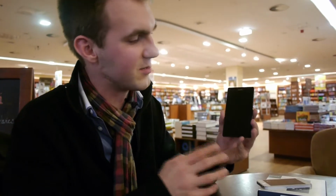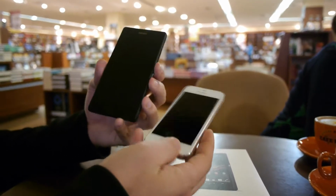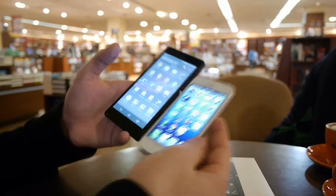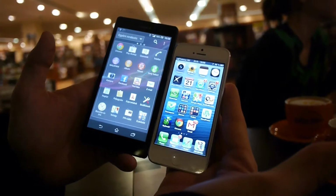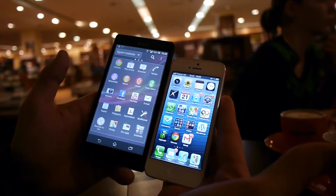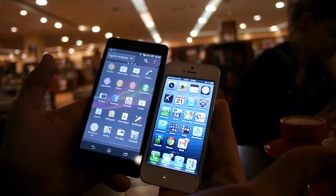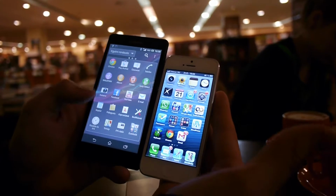So we have here this beautiful 5-inch screen, and we have here the white version with the 4-inch screen. And if I turn on both devices at maximum brightness, let me go here in both into the apps, you can see that the Apple iPhone has a little bit, of course, nicer screen, I would say, especially in terms of colors, but Sony has a still beautiful processor and everything else inside, especially the camera with 13 megapixels.